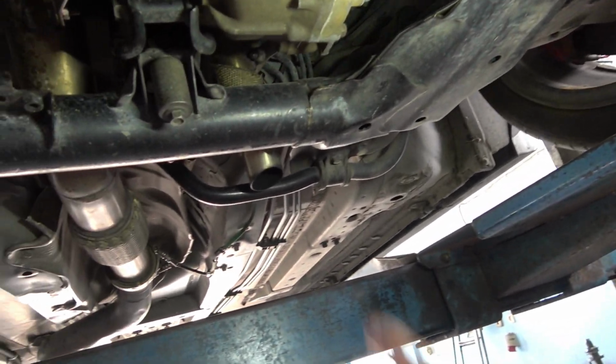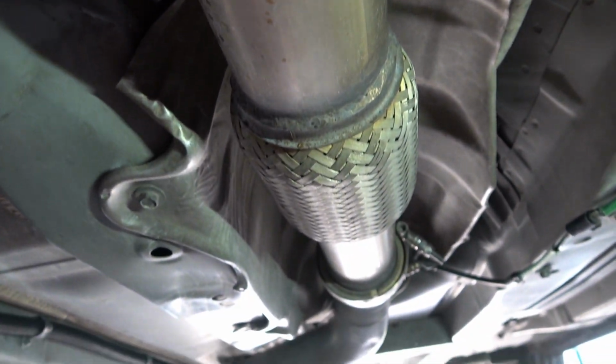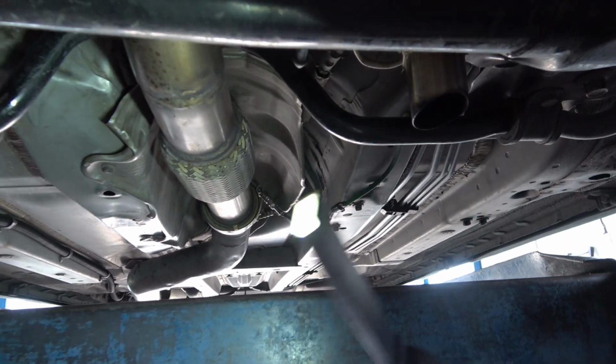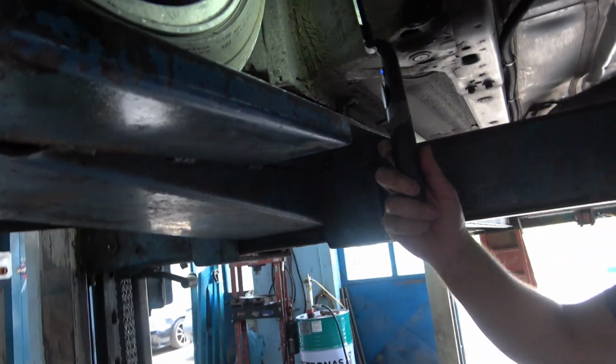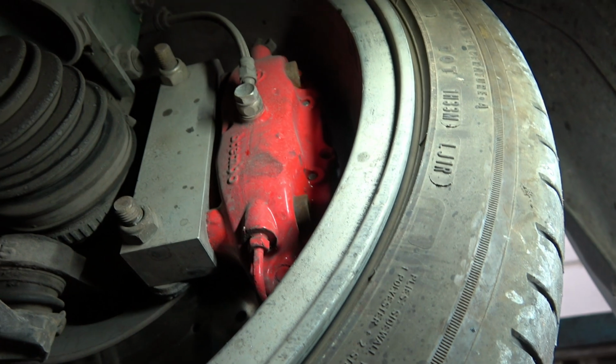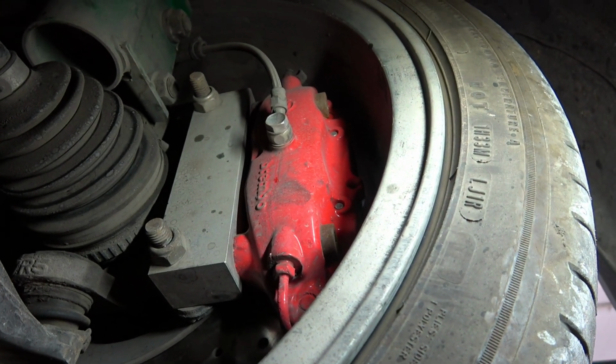The exhaust is custom made, the downpipe here and the rest. Alright, so you've got the downpipe coming through, going all the way to the back. Nice. I want to show, I don't know if you want to show the brakes from the inside. The caliper bracket is made here. So there's your brakes from the inside.